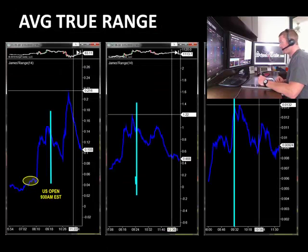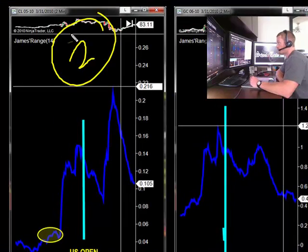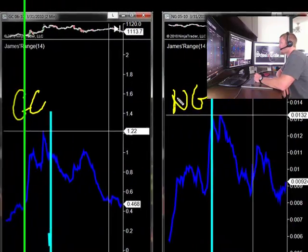Then we began looking at the ATR, right? We talked more about this in the members trainings today. But guys, the basics of ATR are real simple. The average true range. Okay, I'm going to use it on a 2-minute chart. Okay, 2-minute chart of the average true range. Here's the crude oil, here's the gold, and here's the nat gas.